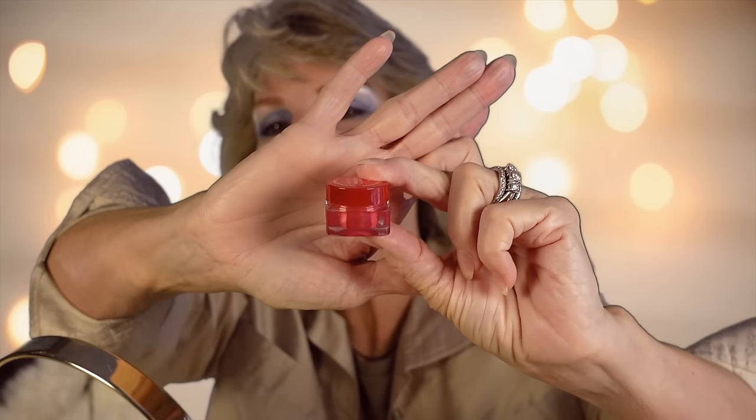Blush, and then the lips. Let's see if this blush works. These little tubes are so cute. Look at this. Let's see if it's alive or dead. It's alive. Oh my gosh.